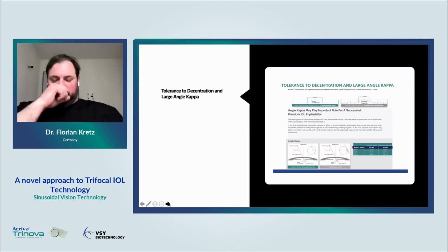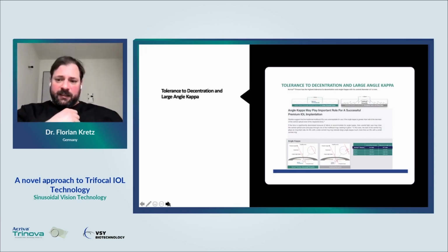Due to its design, and the larger central optical zone of the Acriva Trinova, there's less risk for true decentration and that the angle kappa does not go to the center of the IOL. The other benefit is that also because it has fewer rings and they are sinusoidal, the influence of dysphotopsia is quite lower compared to other trifocal lenses.